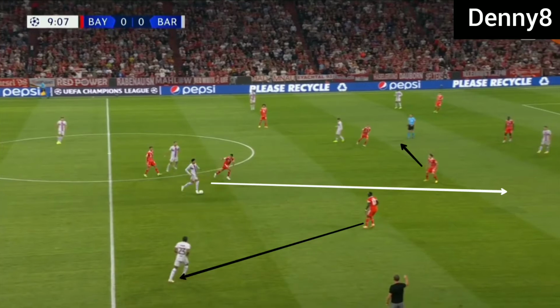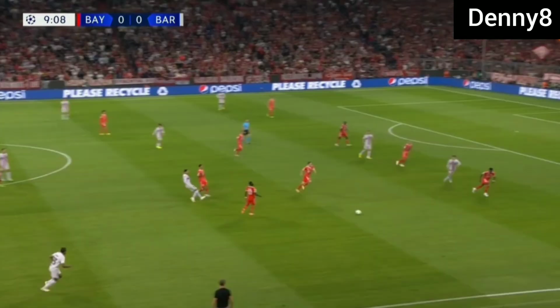As we discussed, Bayern's wingers were dropping in and making the midfield four. Mane's role was to cover the fullback of Barca by staying wide. With Mane being on the fullback, he was getting a bit stretched, and because of his stretch, a hole was being created between the defensive midfielder and Mane, and Bayern's midfield was getting stretched. Due to that, Barca's centre-backs were finding the winger by taking penetrative passes.